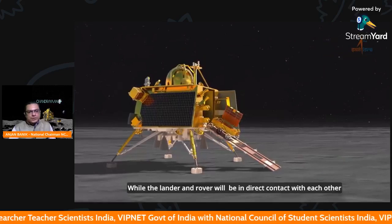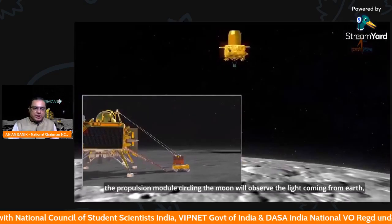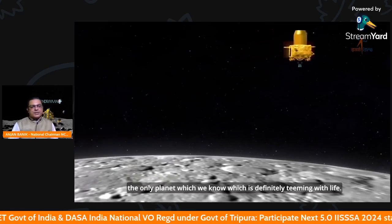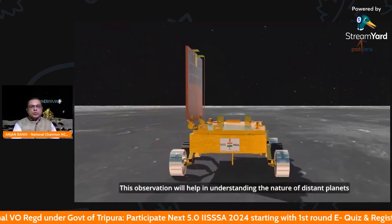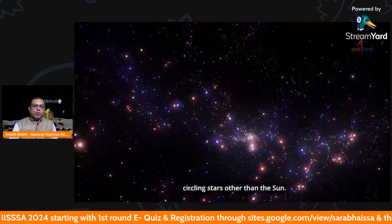While the lander and rover will be in direct contact with each other, the propulsion module circling the moon will observe the light from Earth, the only planet which as we know is definitely teeming with life. This observation will help in understanding the nature of distant planets circling stars other than the Sun.